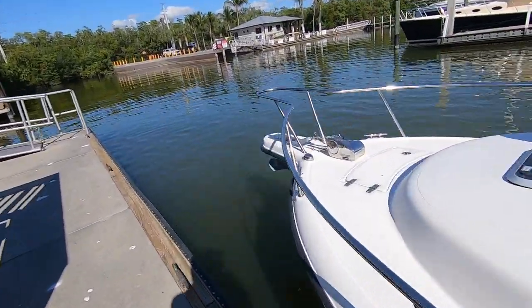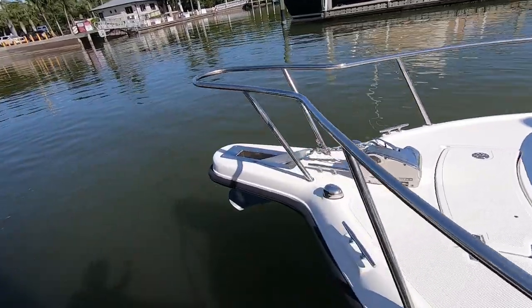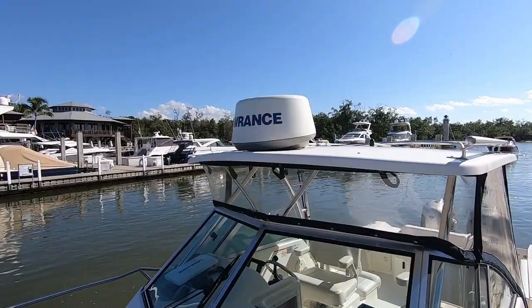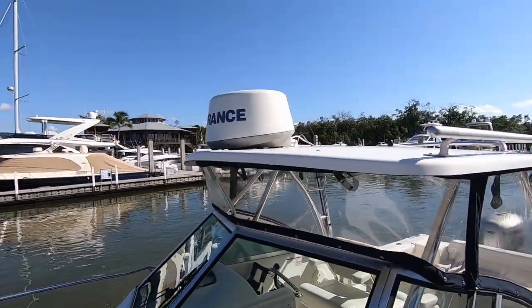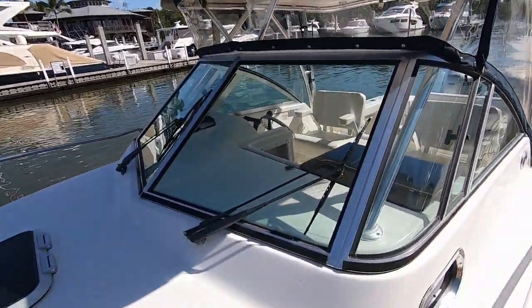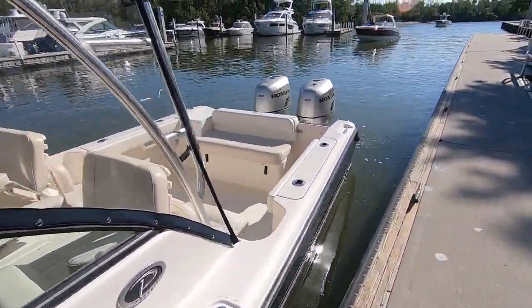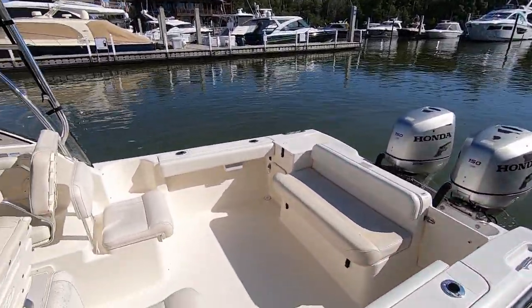It's got a Lumar stainless steel anchor windlass up front with a plow anchor. There's our high definition Lowrance screen along with dual wiper blades. And let's see what the interior looks like.